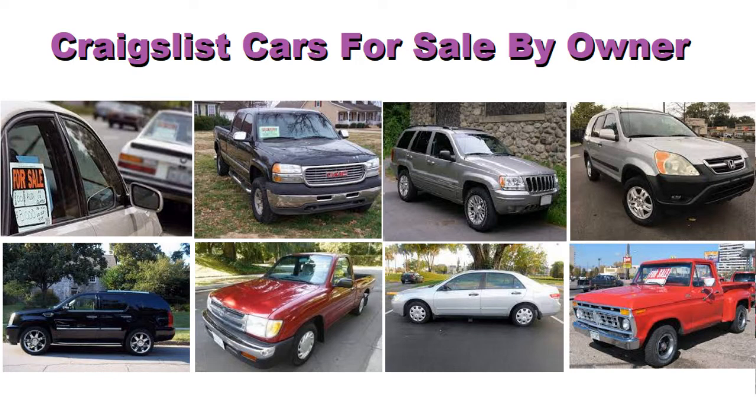Go to craigslist.org and look under For Sale for the Cars Plus Trucks link. You'll be asked if you want to see all available automobiles or simply those listed by dealers or private sellers. You may also limit your search to vehicles within a certain number of miles of your zip code on Craigslist.